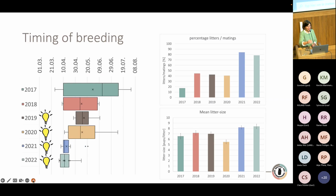And it has also some advantage on the breeding. So here you see the 6 years in which we are already breeding, and in 4 years we tried our light regime. We adapted it from year to year, improved it, and I think now we arrived at a good light and date. So we could advance our breeding considerably.